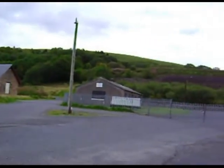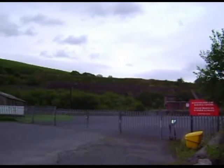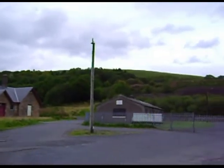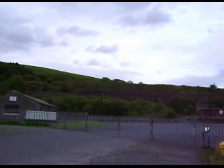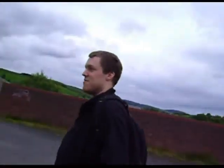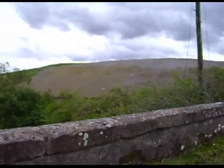And through the furnaces here, the iron furnaces, the byproduct of the whole iron making process was called slag. And that slag was taken out of the furnaces, loaded onto wagons and taken along the railway that used to be here. It was taken all the way along here, and it was put there. You see, that's called the slag bin, and it used to be twice the size of that.